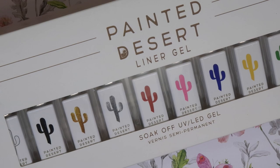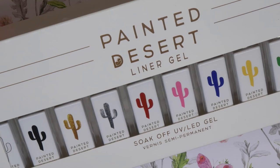Again, if there is something else that you guys want brought in, like on my next order or anything from Painted Desert, definitely let me know. I did want to test out the gel polishes as well and see if that's a potential line down the road. But for now, I do have the liners and some of the tips online as well.